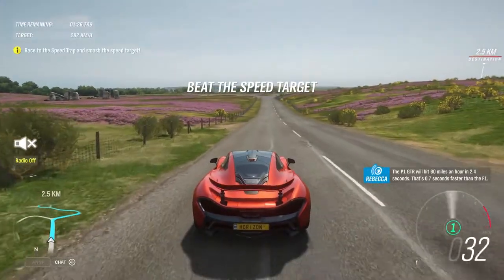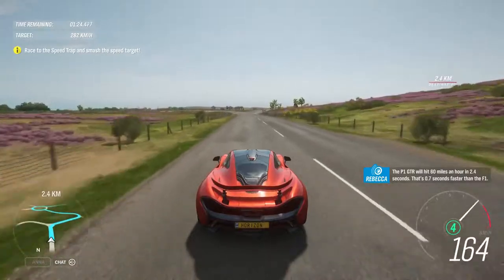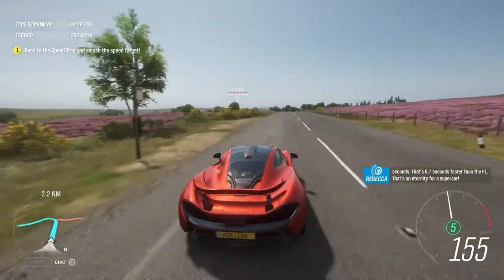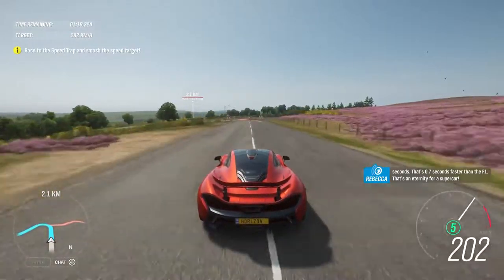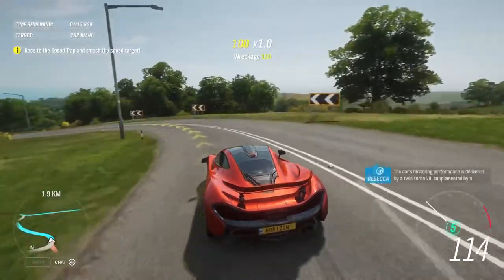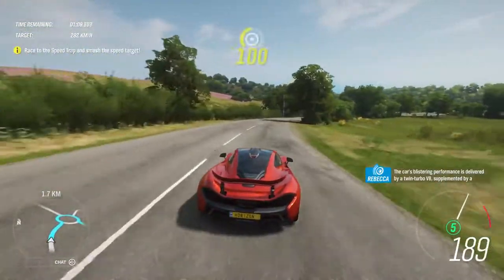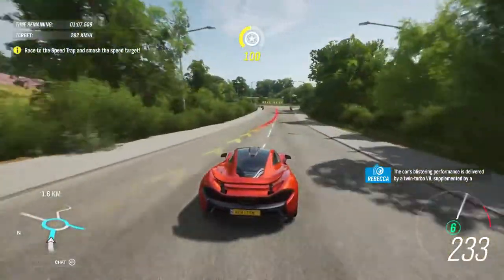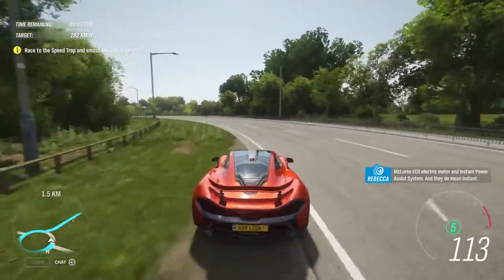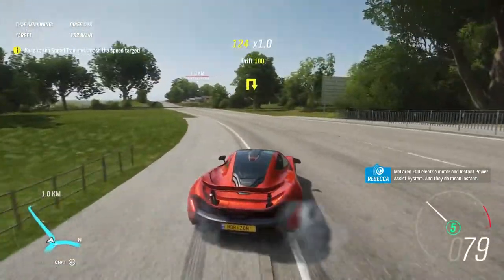The P1 GTR will hit 60 miles an hour in 2.4 seconds. That's 0.7 seconds faster than the F1. That's an eternity for a supercar. The car's blistering performance is delivered by a twin-turbo V8, supplemented by an electric motor and instant power assist system. And they do mean instant.